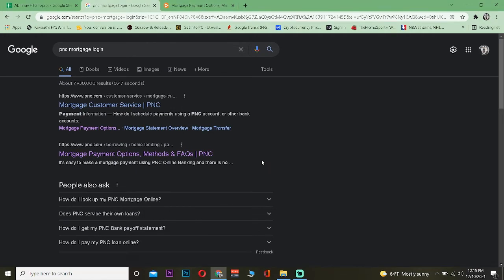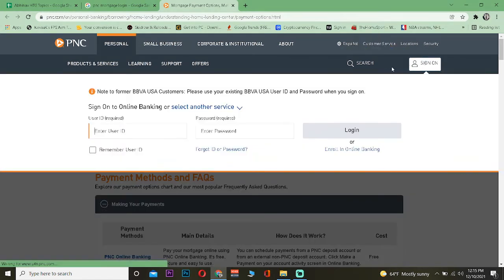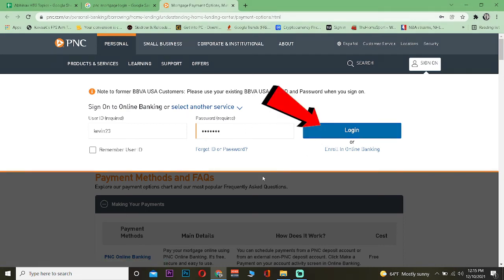First step, search for PNC Mortgage login. And you want to click on the second link over here, which will take you to the official website of PNC. Now, once you're on this website, what you want to do is click on where it says sign on. And after you do that, enter the username of your account and then enter the password of your account over here as well, like this. And then click on login. And you should be able to log in to your PNC Mortgage account.